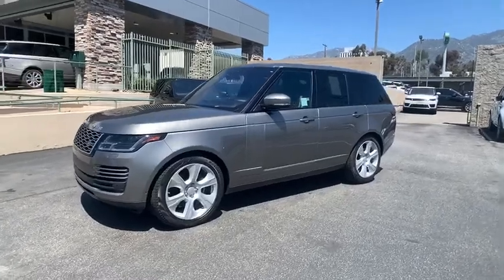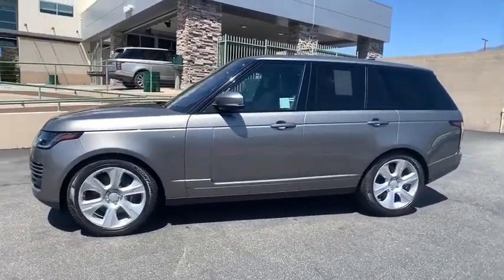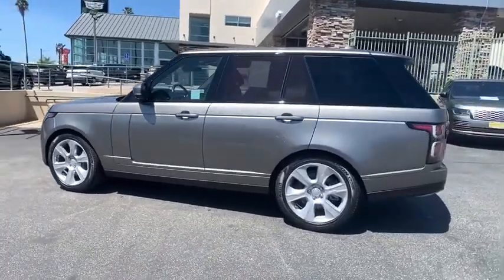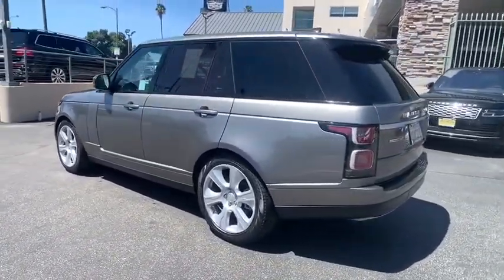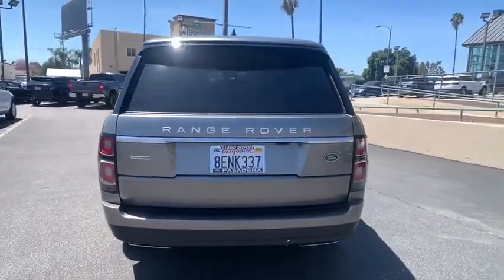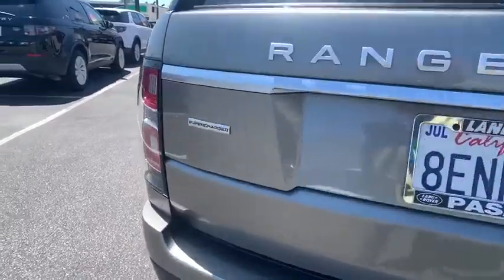Make a great choice today with the 2018 Land Rover Range Rover. The luxury that's more than a luxury. It's quite apparent throughout our Range Rover heritage. This vehicle has less than 20,000 miles. Here are some of this vehicle's great options.